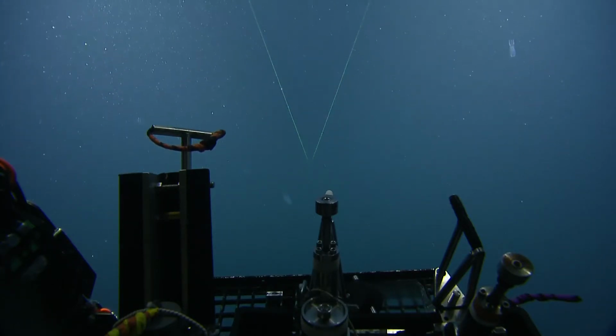Wait, this seems not right. No, hold on. I'm sorry, that's a silly thing to have said out loud. Let me use my brain first. We're at 18 meters. Okay, so the bubbles should show up right in this area. Excellent.